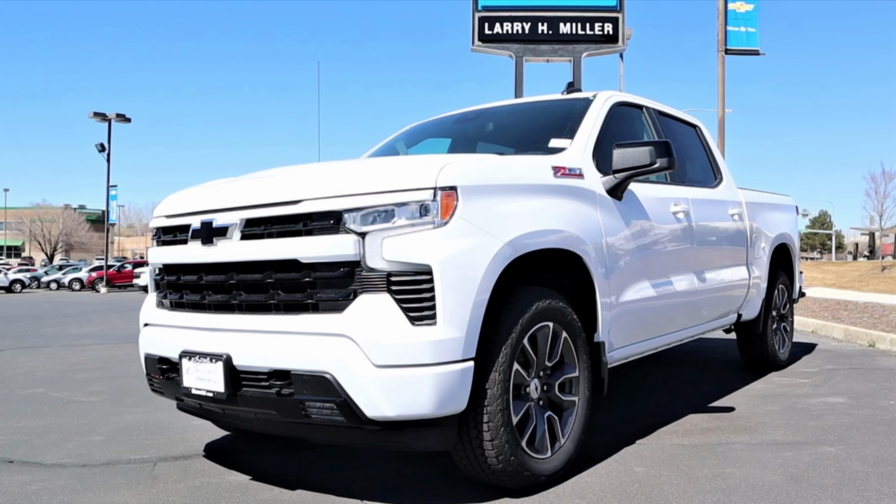From an interior perspective, I'd say that they're both pretty similar. Chevy's, again, stepped up their game, and so both the interiors look really solid. The full digital gauge cluster on the Chevy on this package definitely brings things up with that truck and just makes it a little bit more desirable, in my opinion.